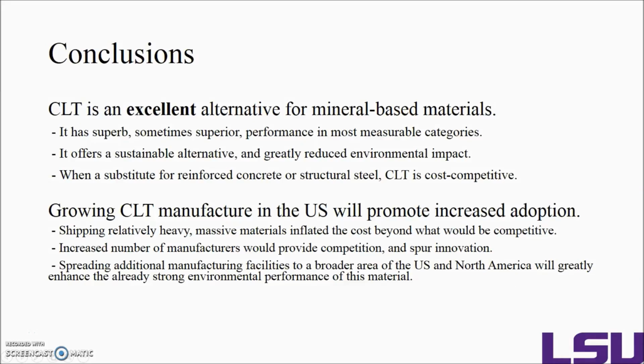In conclusion, CLT is an excellent alternative to non-wood, mineral-based building materials. Substitution of CLT greatly reduces environmental impact while providing superb performance. When substituted for concrete or steel, CLT can compete and win in terms of cost. A growth of CLT manufacture in the United States would benefit the construction industry. Competition, innovation, and reduced shipping would reduce costs, promoting the increased adoption of an interesting and sustainable material.